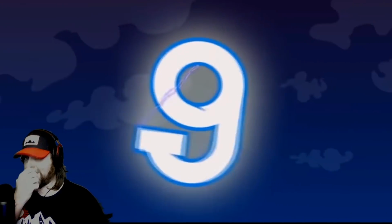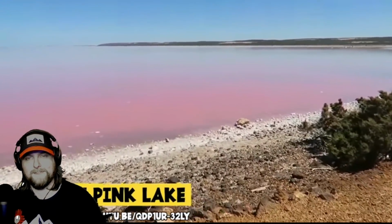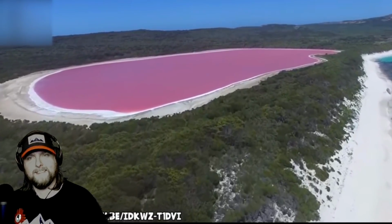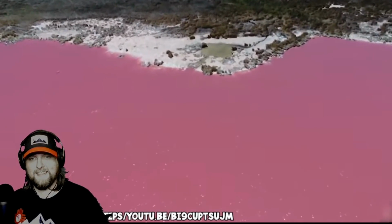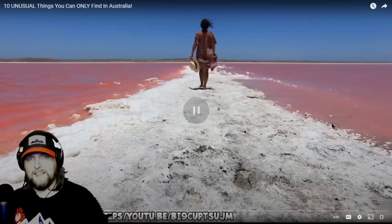That's very interesting. The Pink Lake. I've heard of pink slugs, but from pink slugs to an incredible pink lake, Australia has all the good stuff. Lake Hillier is a saline lake on an island off the coast of Western Australia. The lake is an obvious area of natural beauty and is divided from the glistening ocean by a thin strip of sand. That's so crazy how it has that divider right there, the sand. You can walk right out onto it, basically.